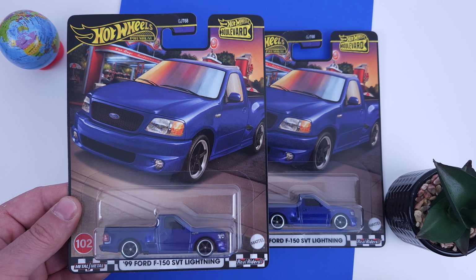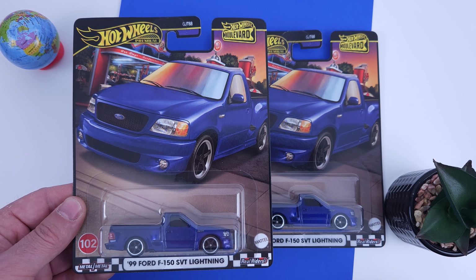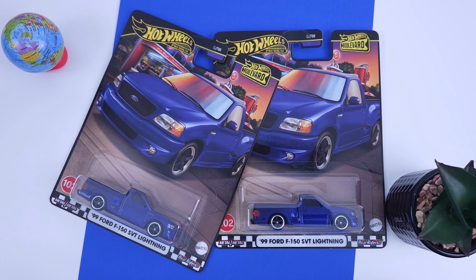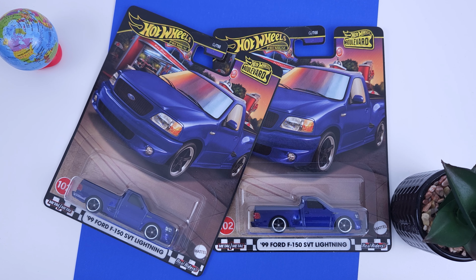I don't know, I definitely don't hate it, neither love it, just that I'm not a fan of trucks in general. If it works in the Boulevard mixes, you be the judge of that, but I'm sure some collectors are going to add it to their collections.